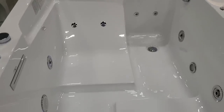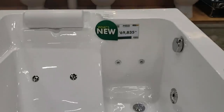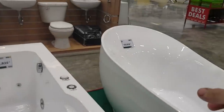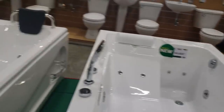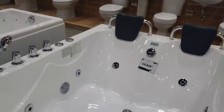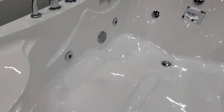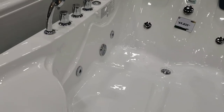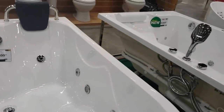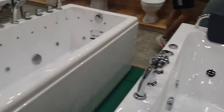Two-person jacuzzi tub. Basically 70,000 pesos. Little small one here, 53,000. It's just a tub, not a kind of style like an old bear claw in a way. Nice jacuzzi tub. This is a two-person side by side. That's a two-person opposite direction of each other.